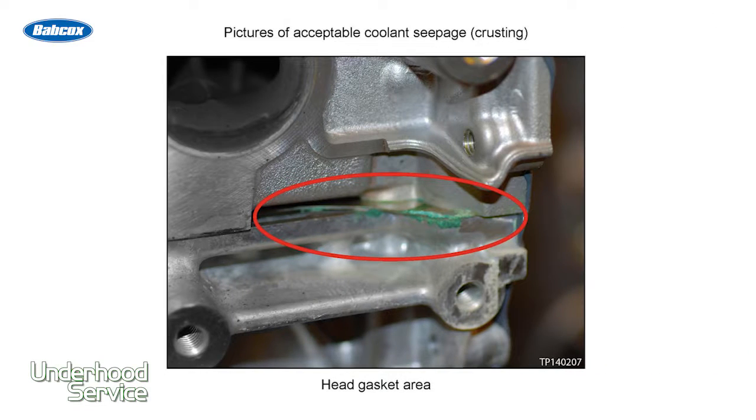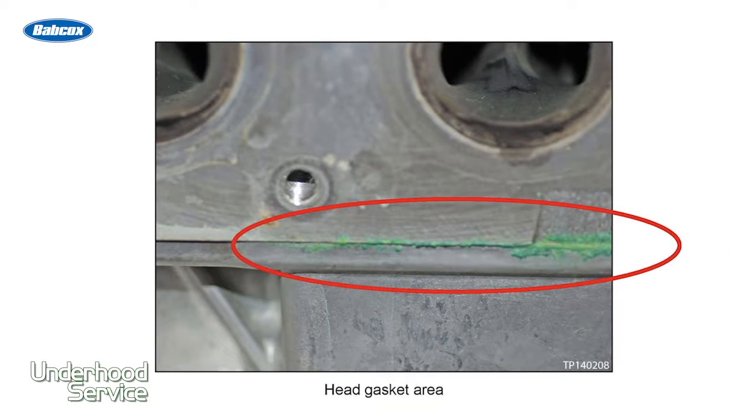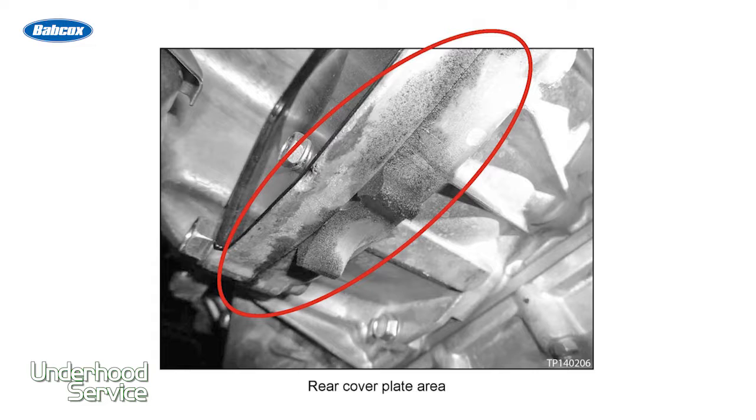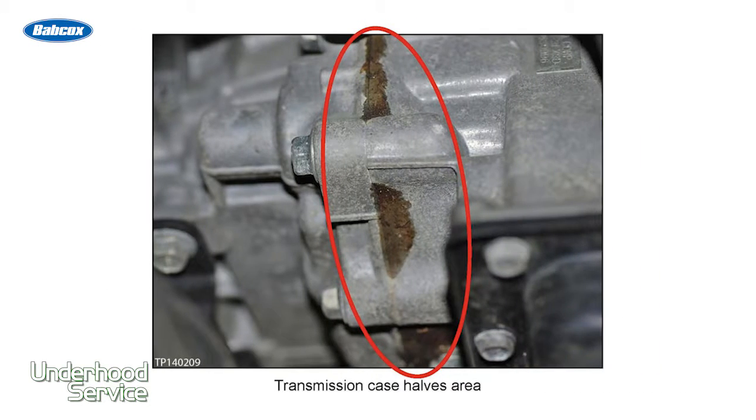Number 3, some residue on some components like a transmission housing, a rear axle, a transfer case, and even the area between the engine block and the head. It's common to have some residue there on higher mileage vehicles. This is perfectly normal. This is why checking the level of the coolant or other fluid inside the system is critical, and performing a thorough inspection to find a leak. But if it's just residue, this could be perfectly normal and there's no need to replace a part.